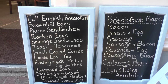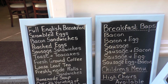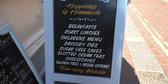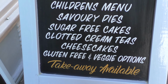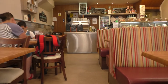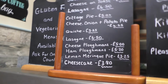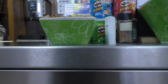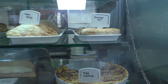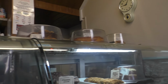Here's a look at the menu board. And everything in here is homemade. And their hygiene level is absolutely amazing. And they're also award winners on TripAdvisor. We've also got this menu. So really nice, and also you'll notice gluten-free and veggie options. So something for everyone. Check out the lovely cakes. And all sealed, just as we like it.